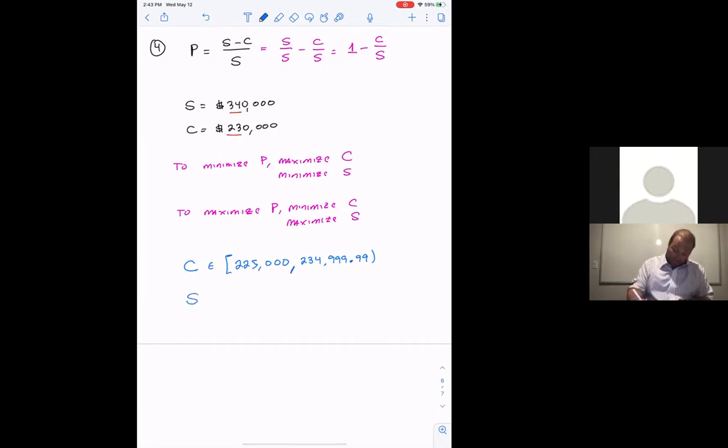Meanwhile, S is the numbers that would round to 340,000. That is 335,000 would round up to 340,000, and 344,999.99 for the same logic as before. And these are, of course, both in dollars.